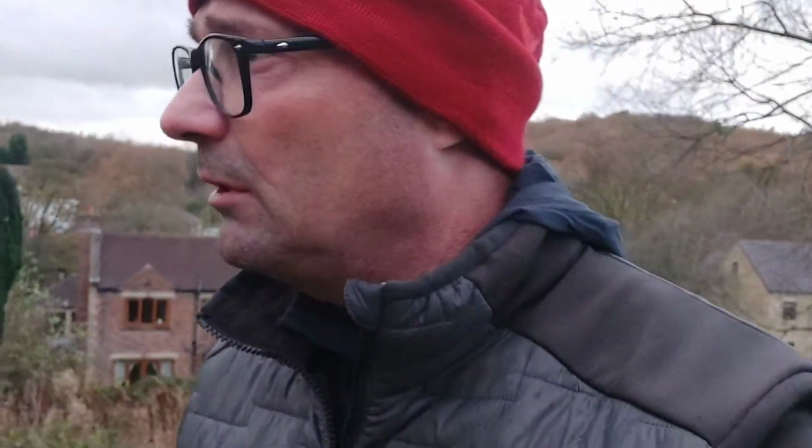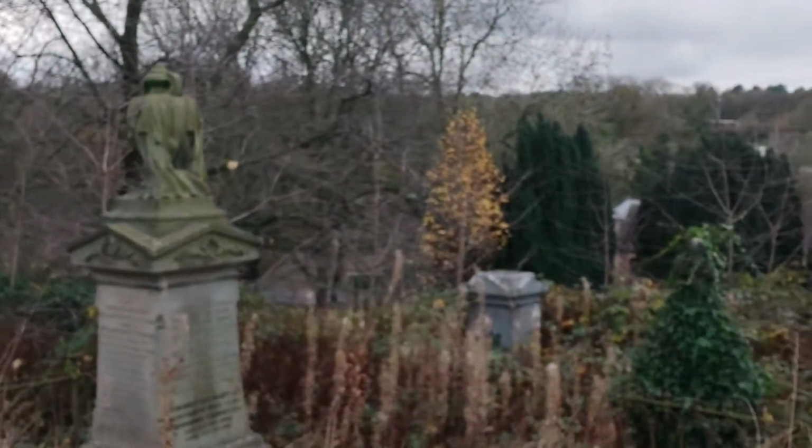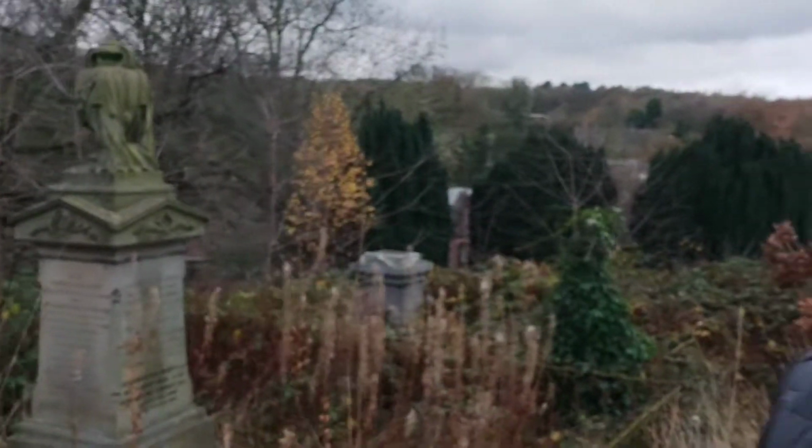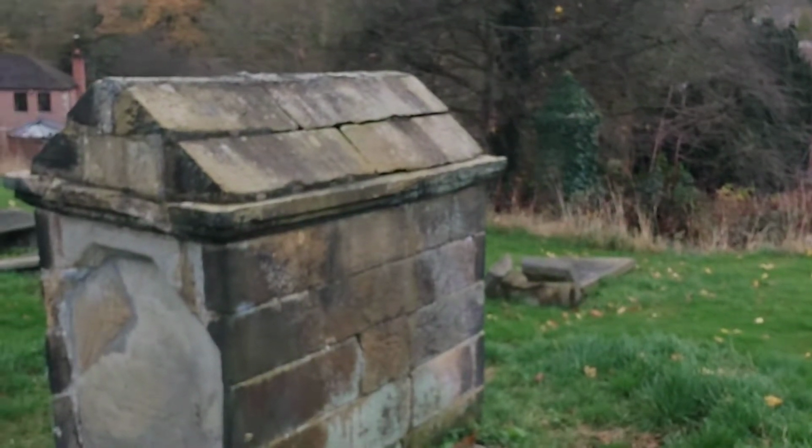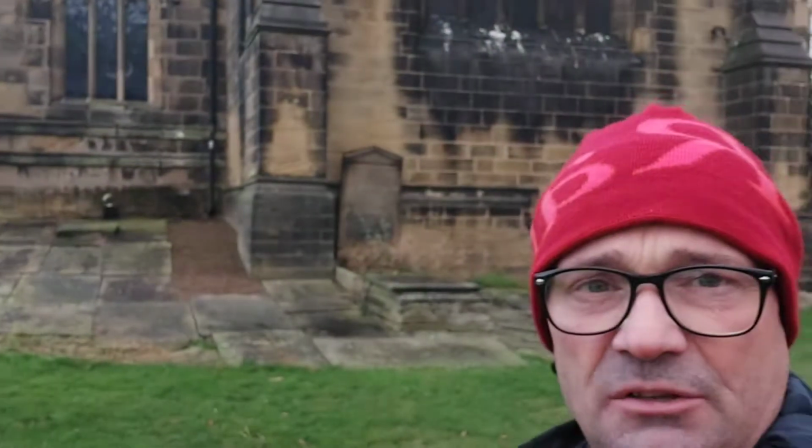There you go. Some lovely old graves. Look at that one. How nice is that? Gorgeous. And this one here, like a little mausoleum. There you go. Minster of the Moors.